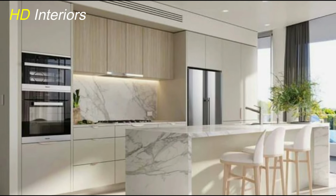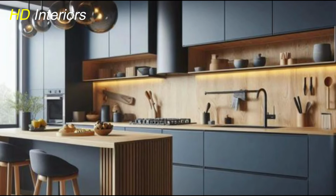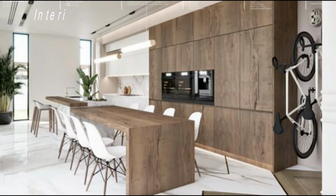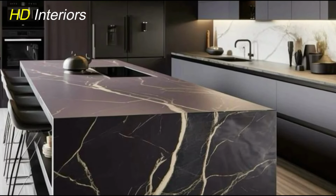First up, let's talk about open shelving. If you're looking to create an airy, spacious feel in your kitchen, this is a fantastic way to do it. By replacing your upper cabinets with open shelves, you not only make the room feel larger, but you also get to showcase your stylish kitchenware.